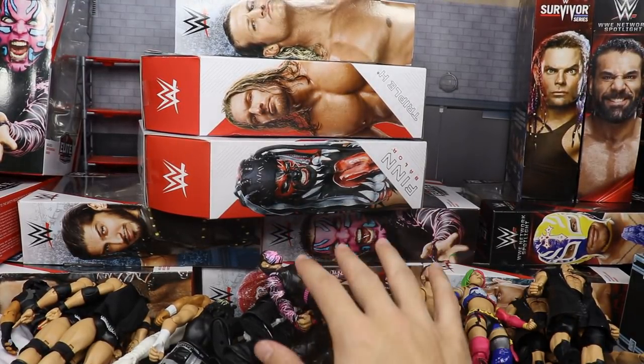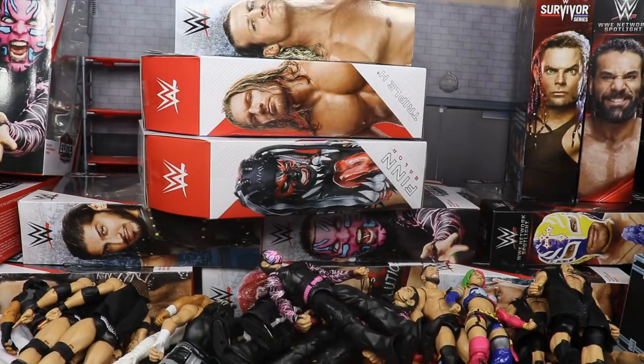I'm super happy and blessed and excited to have all of these. Can't wait to get some use out of them. Put them up on display, and it's going to be really sweet.